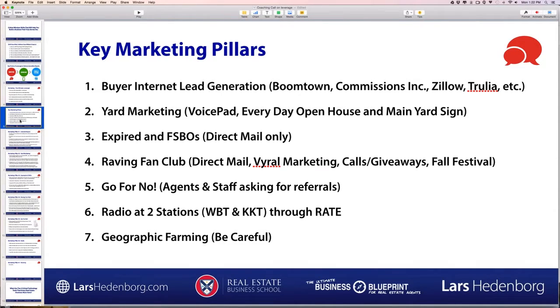There are some members here in B School that are getting geographic farming to work. My first crack at it has not been successful. It could be a market thing. Given the way that our market is set up, it's not so much town-based as it is area-based, so it's hard to pinpoint. We have very small subdivisions, but we have areas. So I haven't given it up, but I'm shifting focus there. And I'm testing something right now, which hopefully I can report back on that's working really, really well.